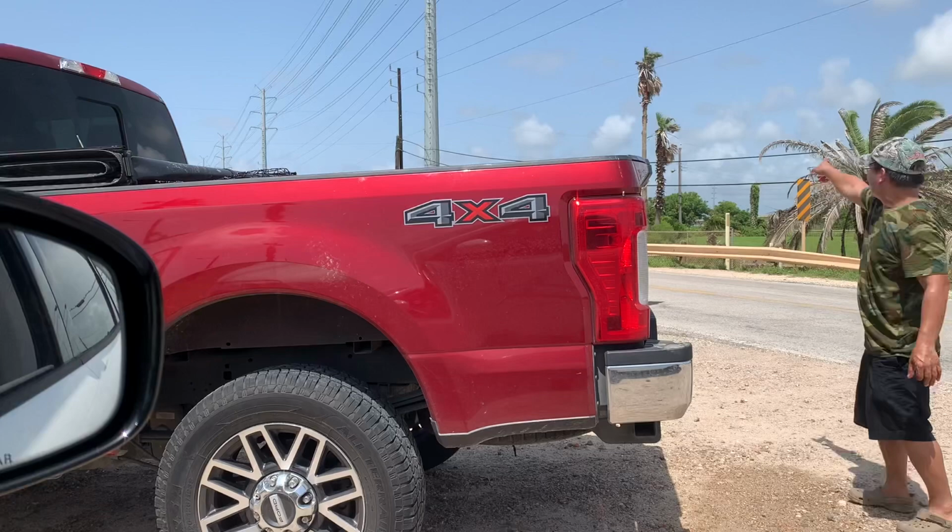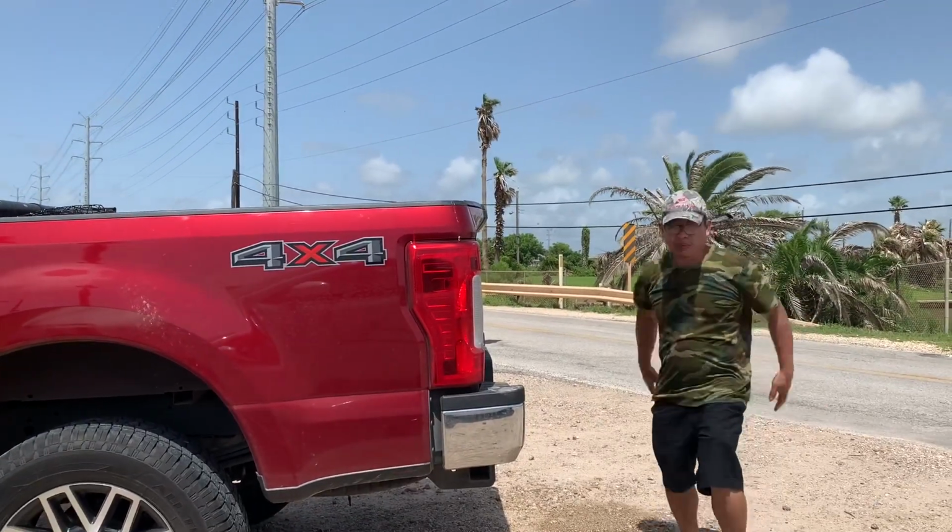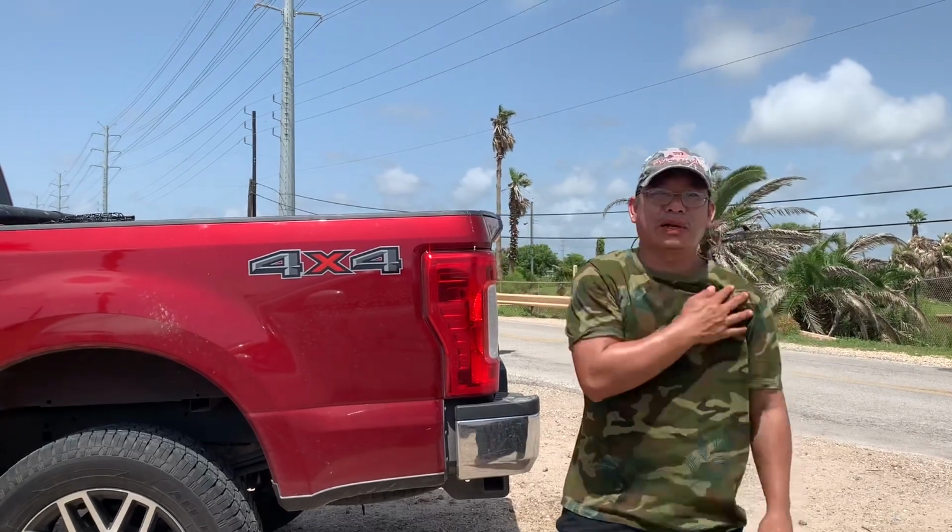Just Google back to Galveston. Yeah. Okay. Don't have to go all the way to Galveston. You can stay on this side. Yeah. Have to pay the $2. Still nice.